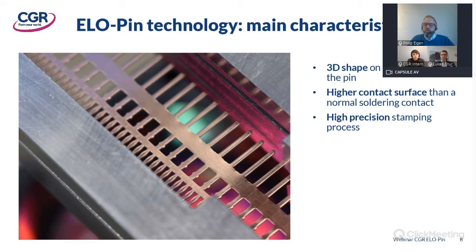And this occurs more and more. We will see later where we find the PCBs connected by our ELO-Pin on the car, for example. You will find it in environments which have dramatic temperature changes and vibrations, and this is typical for vehicles. And we offer a connection which can bear all that.